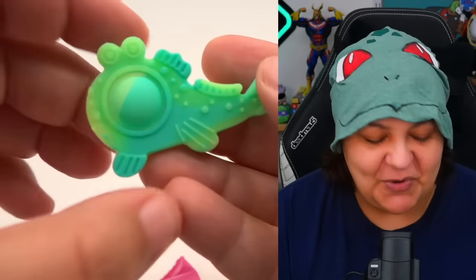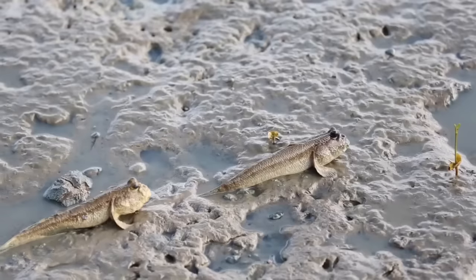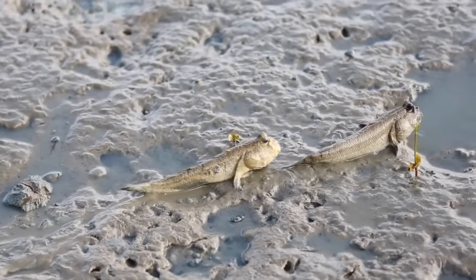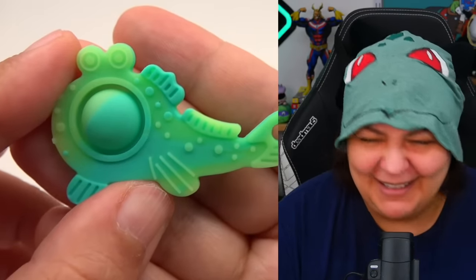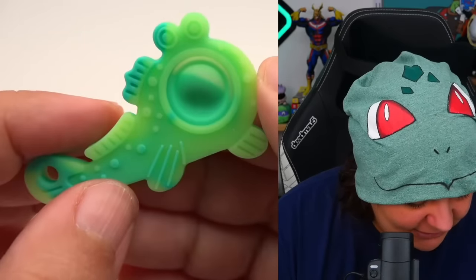This one's called Skipper. We already saw this one. I think this is a mud skipper, which is an actual creature. Here it is on the screen. You can see a mud skipper. It lives in the water and comes out of the water and walks on land. It's a walking fish, I think. I could be wrong. Kitty editor's educating us right now. But I really love the look of this one.